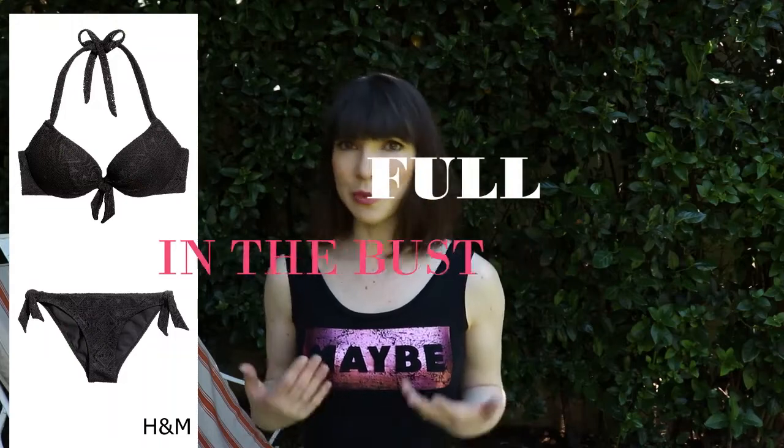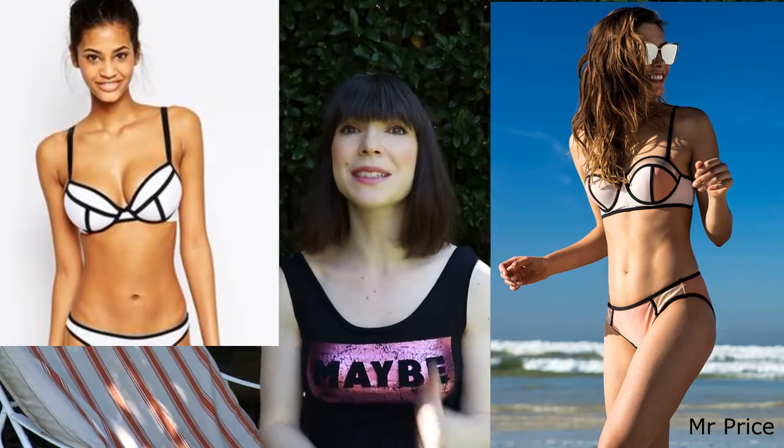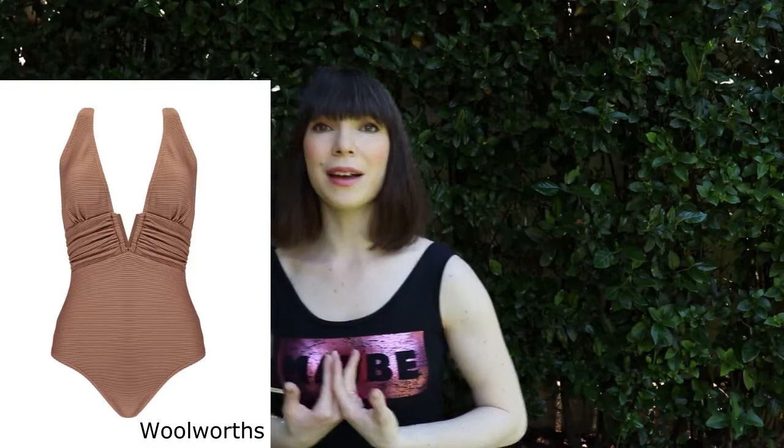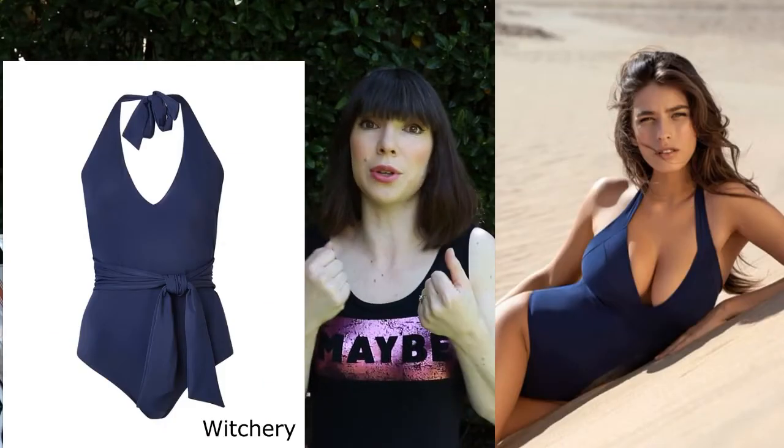For those of you who are fuller busted, underwire swimsuits. So I found this fabulous swimsuit from Mr Price, color blocking, which is all the rage right now, and this is definitely going to play to your assets. It's full of straps, straps that are adjustable. Even halter necks are great that are full, that are thick, because that is going to lift you up and give you support. Full swimsuits, you want to find halter necks, and this is because it's going to hold you and it's going to lift you up.